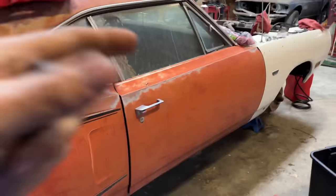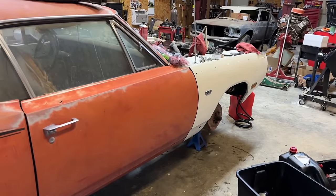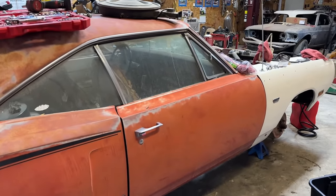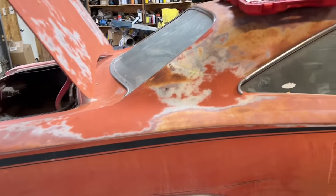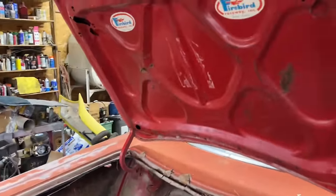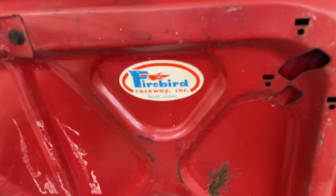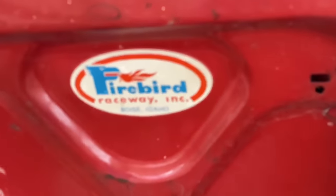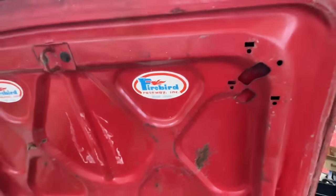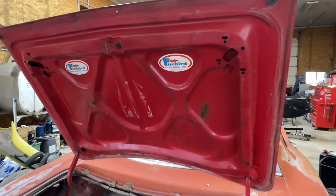We bled the brakes. That one has a bad rubber line up there. There we go, now it's in focus. And I couldn't get one in time for the trip, so we'll just have to be careful and probably won't be able to drive it home. Due to a couple little things like that. But since it's been a Firebird Raceway car, I think that next year the plan is gonna be to drive this from my place down in Logan, Utah, to Firebird in Boise and race it down the track a little bit. I think that'd be pretty fun. Anyway, yeah, we're gonna get the hood.